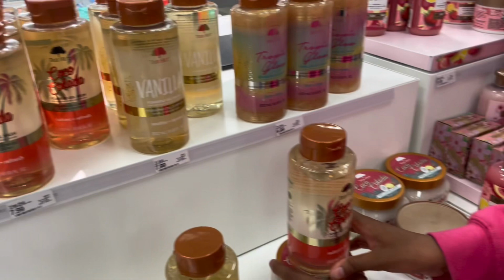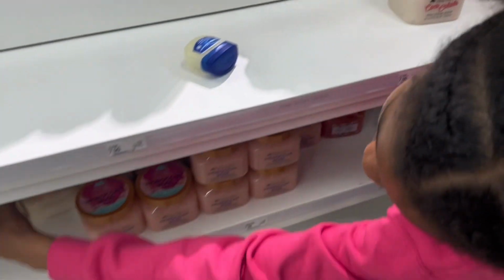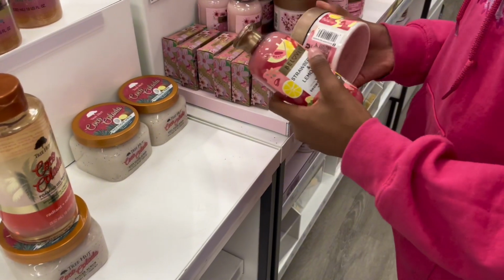And I'm trying to go for more like older. Yeah, because I'm getting older. Karen, shut your goofy. No, but they don't have a body wash. I mean a body. So what she got?